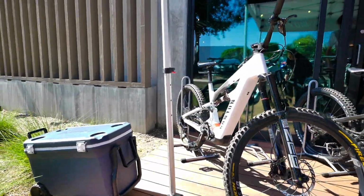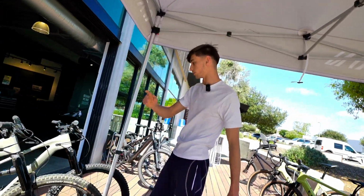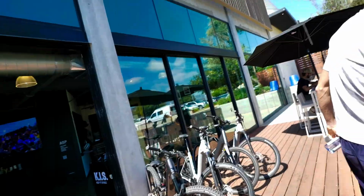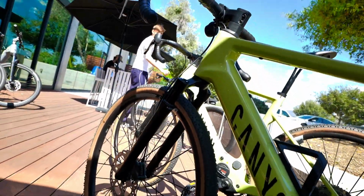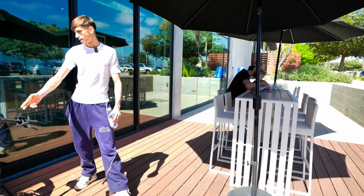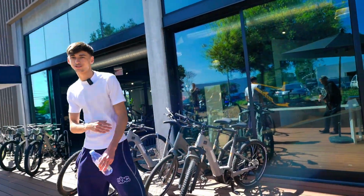The spec off the top of my head, I'm not sure on these, but they're looking like serious bikes, and they're looking like they've been put to use as well, which is great. Some more of these gravel bikes down here, and as well as a dirt jumper for all my dirt jumper guys at home. And out here, the decking, the weather, the architecture again, super nice.